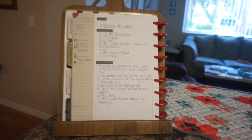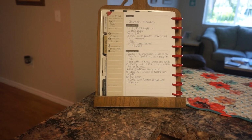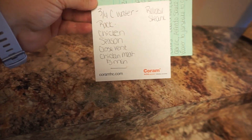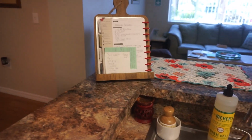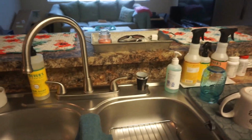Chocolate pancakes. So you just flip it to the page you want. There's my chocolate pancakes. Those things are unbelievable. And here's a recipe that fell out because I've got to put this in there. It's actually chicken and rice. It's a chicken and rice recipe for the pressure cooker, and I've got to put that in there. But how handy is that? It's just right here convenient, and I can just glance over at my steps, my ingredients, and then just work.